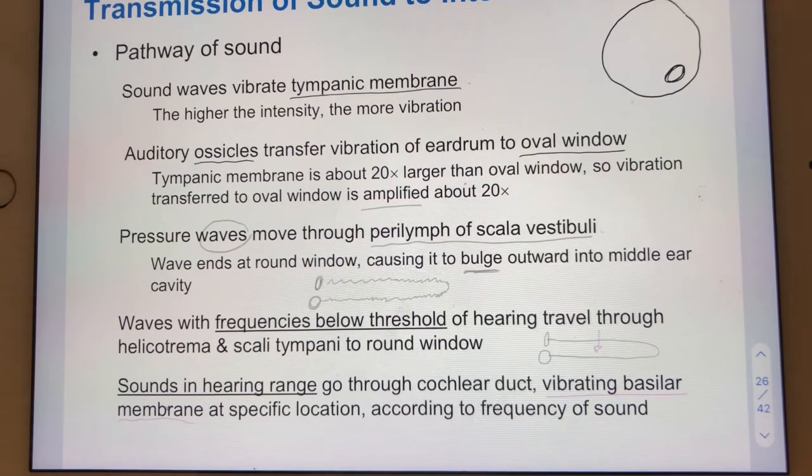Therefore, a subtle, not too crazy, vibration in the tympanic membrane will be fairly significant by the time it reaches the oval window. So, in other words, it's kind of like transferring momentum from differently sized gears, right? It doesn't take much effort to turn a gear that's rather large. And when that rather large gear turns a smaller gear, it can turn that smaller gear many, many times. Kind of the same principle, that the size difference really does amplify those vibrations.